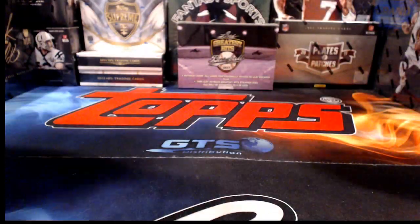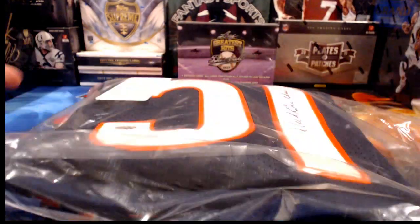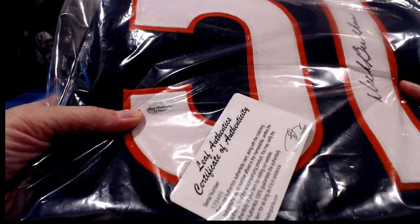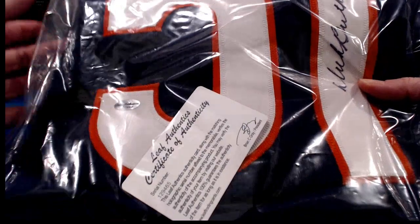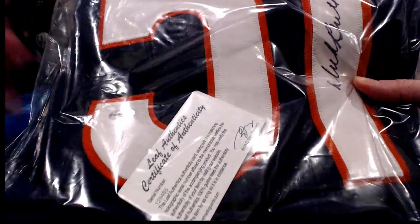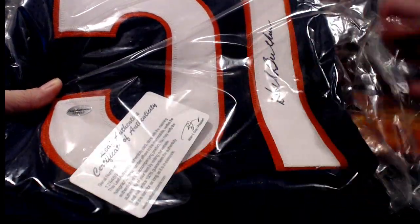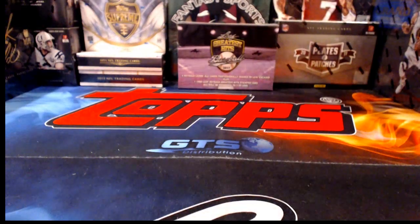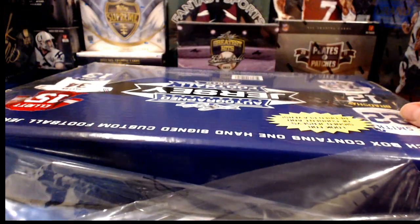Oh, this is cool. Oh, we haven't seen this one before. Dick Butkus, baby. Oh, yeah. I like that. So there, of course, is your Leaf Authentication hologram sticker, same as we had with the jersey just a second ago for the Cardinals, and your Leaf Authentication on a little credit card type thing. And there, of course, is your signature. So a nice little Dick Butkus for the Bears. So the Bears and the Cardinals so far.